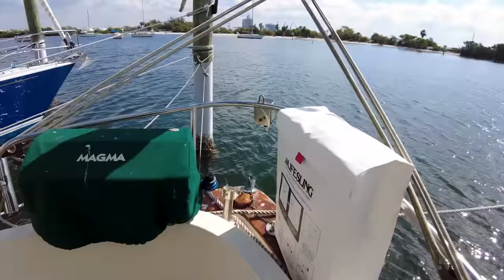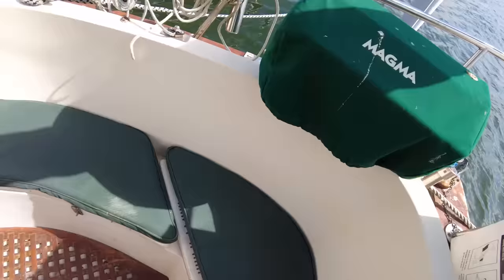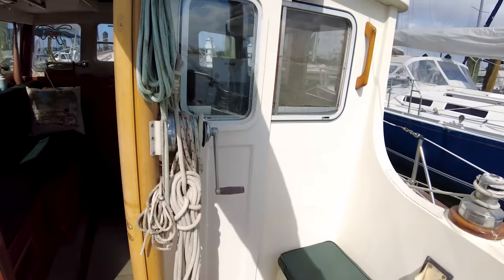A grill off the stern. Samson posts back here for your cleats. Look at that canoe stern. So the idea of a canoe stern is it's gentler in a following sea when you're not going too fast. So this is definitely not a fast boat, but it's built to be comfortable and safe.